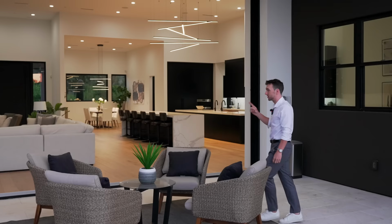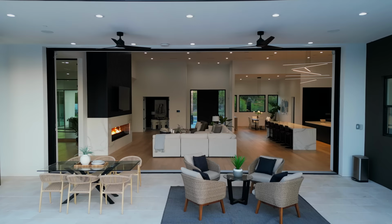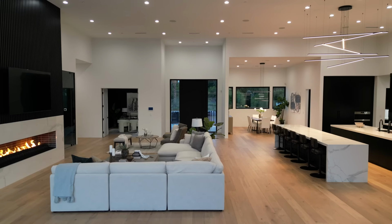glass door. And don't worry about having to use all that muscle. Just a press of a button and it opens up for you. Very, very nice to have. And then we're met with our main living space, 16-foot soaring ceilings in here.